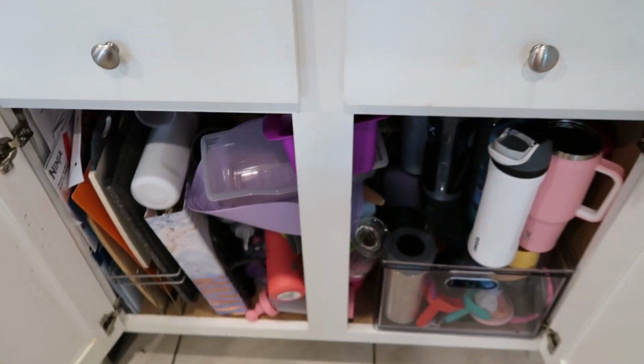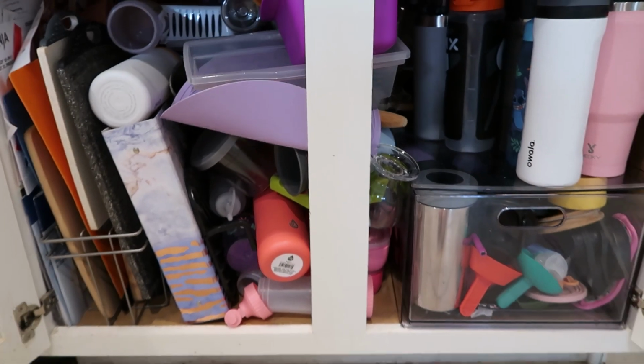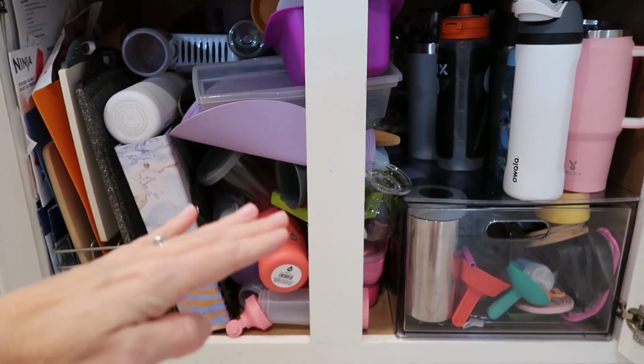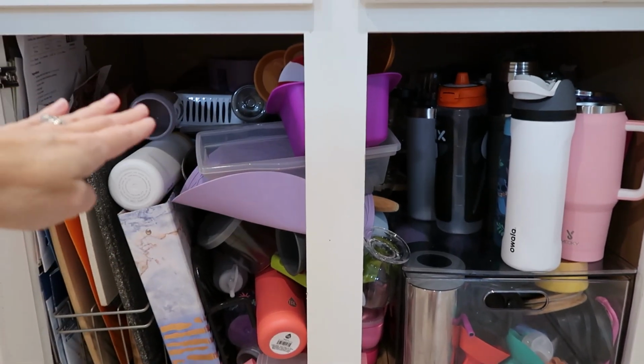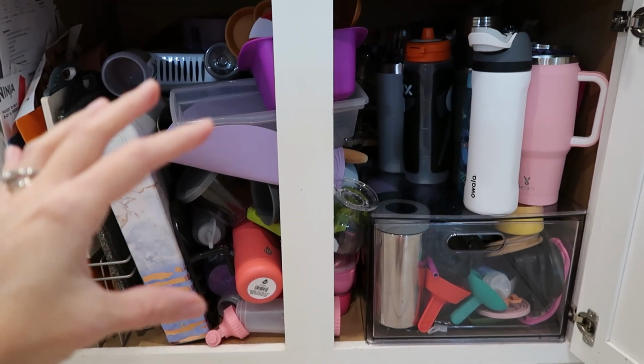Look. And it's actually usually worse than this. There's 2 cups missing from right there. Let me get down a little further so you can really see what's in there, shoved in there, and there is stuff all the way to the back on both top and bottom. Just sitting here looking at it, it is so overwhelming.